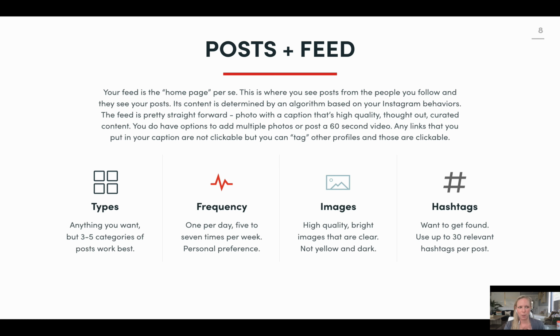I tend to put them in my caption just because I use a scheduler, and then I can have it all scheduled there, and I don't have to go back. We can post, and I don't have to do anything more to add it to that first comment when it does post. So that tends to be a usability issue for me more than anything else. But hashtags definitely are very relevant.